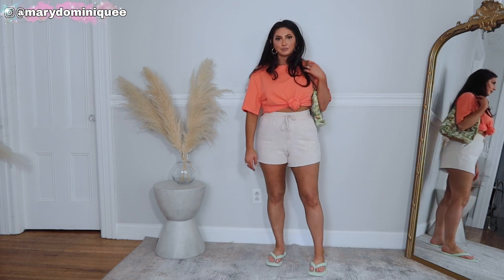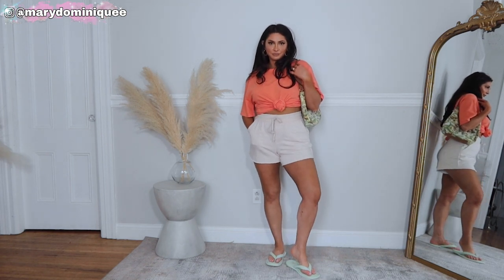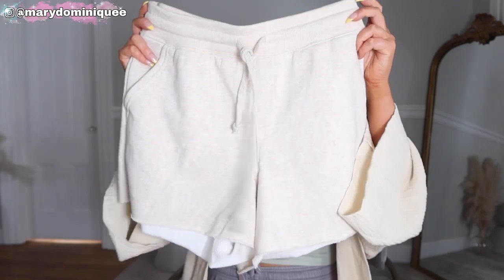Shirt is obviously very versatile, so I wanted to show you another way I wore it here. So I just tied it in the front like a normal knot, and then I wore it with these Secret Treasures shorts. Guys, I'm absolutely in love with these shorts. I always like to go over to the sleepwear section and see what they have. This beigey color is absolutely stunning. I got a size small in these and they're just like a long, comfortable short with pockets.